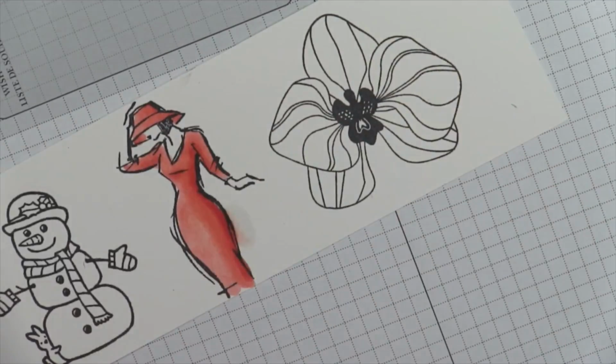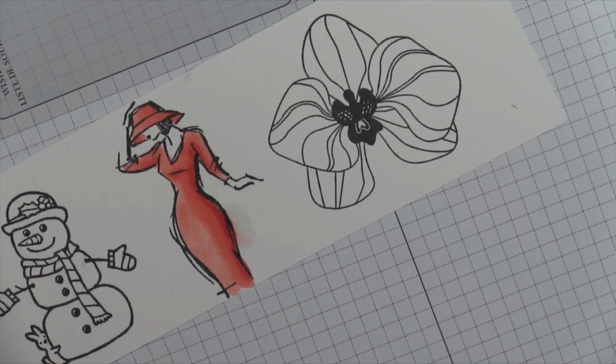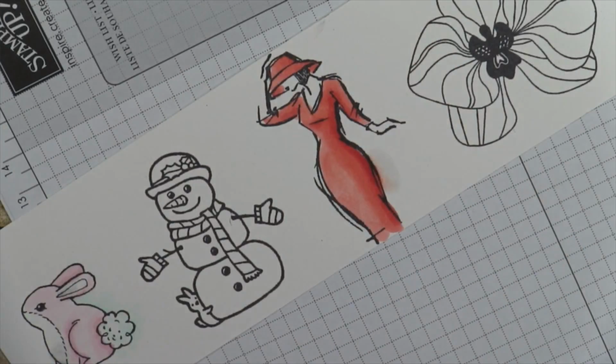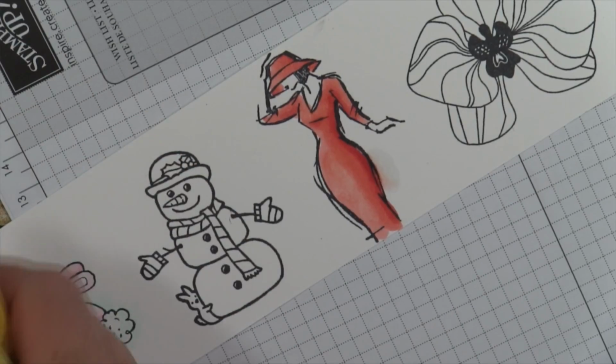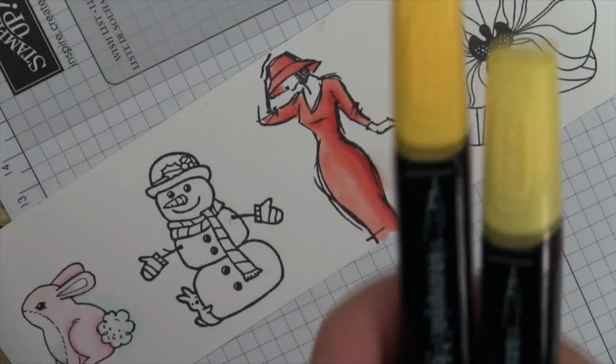All right, so let's color. It does not pill with these markers. With a water-based marker, it will. Whisper White was redesigned when we first came out with the blendabilities to work with this. So this paper is designed to work with these alcohol markers.